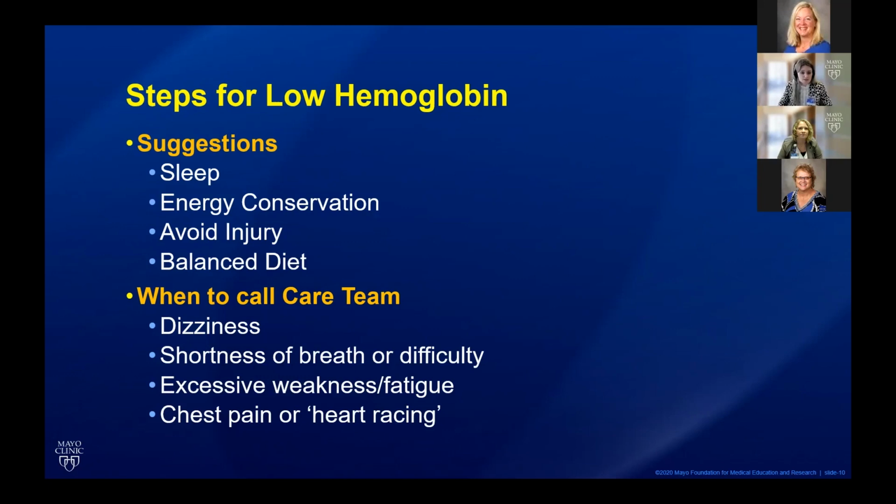Also, drink plenty of fluids. That's really important while going through therapy, and you'll hear that over and over again, to push fluids while getting treatment. And if you do wish to take supplements while receiving your chemotherapy, we recommend speaking with the care team pharmacist just to make sure that there are no contraindications with your specific plan.